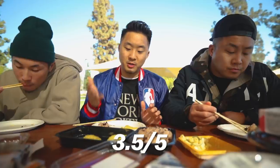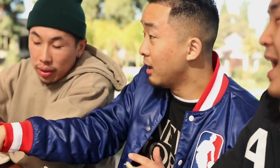The tempura, I give it a 3 out of 5. Solid. I give the tempura 3.5 out of 5 just because the pumpkin slice was nice. Is that pumpkin? It's not pumpkin, it's some type of squash, I forgot. Huh? Oh, it's pumpkin! It is pumpkin. Japanese pumpkin.